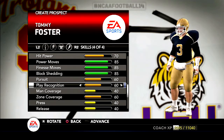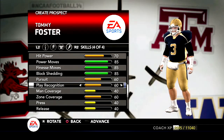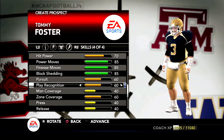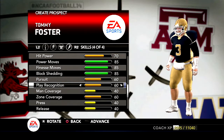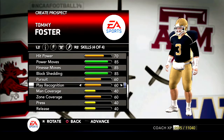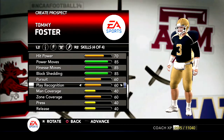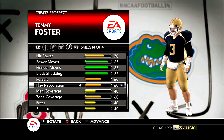Just pretty good recognition, not the best, decent pursuit for a guy his size. But look at that finesse and block shedding and the power moves there. Really good, top of the class for him. And like I said, Coach Teddy Bond is hoping some of these young men here really make an impact.